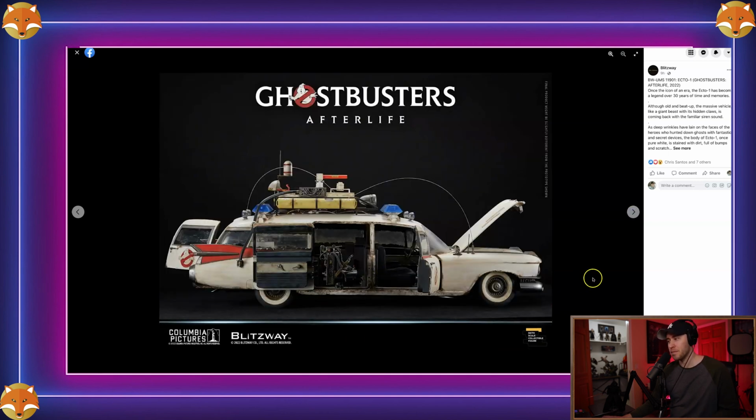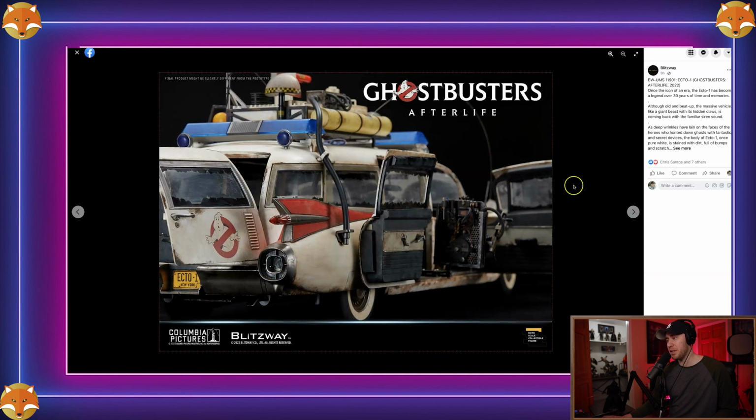Look at that. That's pretty cool. Like, that's what I like about these companies doing vehicles, right? You can do a lot of different things with this. You can, so to speak, display it in different ways. Open the doors, close the doors, put Ghostbusters in them, show different parts within the sides, like turn on the light up features, you know, turn on the activating sounds, those kind of things. Those are all pretty cool features, right?